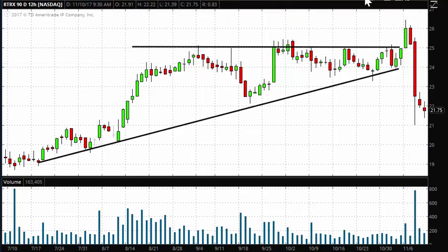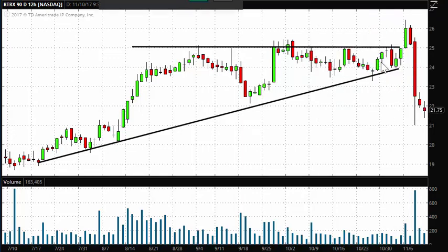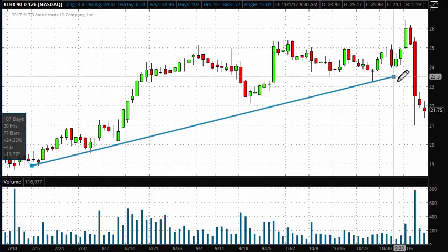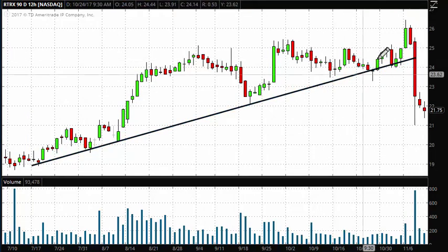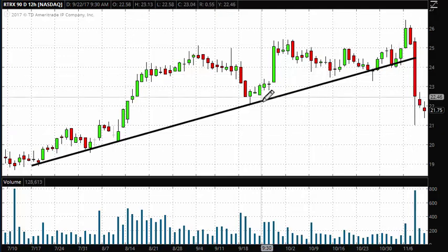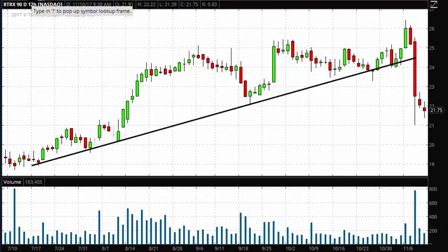If the breakout fails and it's not doing what you thought, so this was kind of a key support line here. If you're using this as your risk level, as it breaks below that, you've got to get out. And you can see this one just really got hammered. So keep that in mind. They don't all work, and if they fail, you just got to cut them and move on.